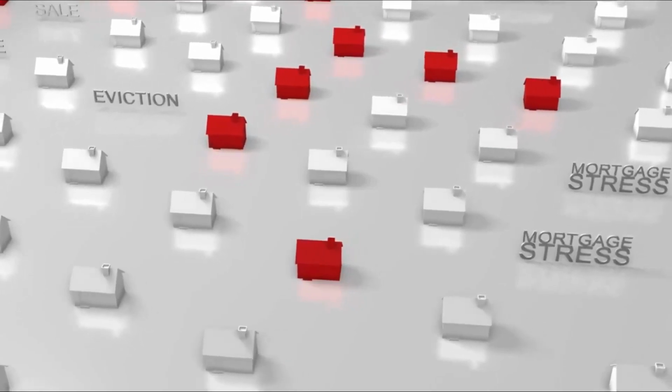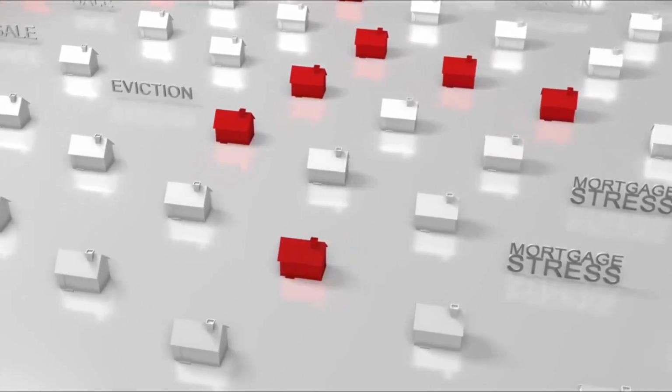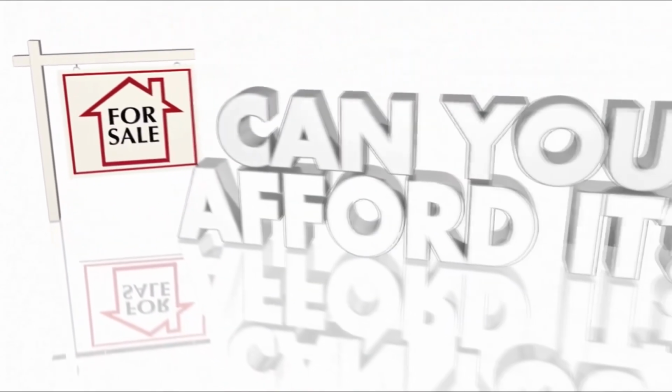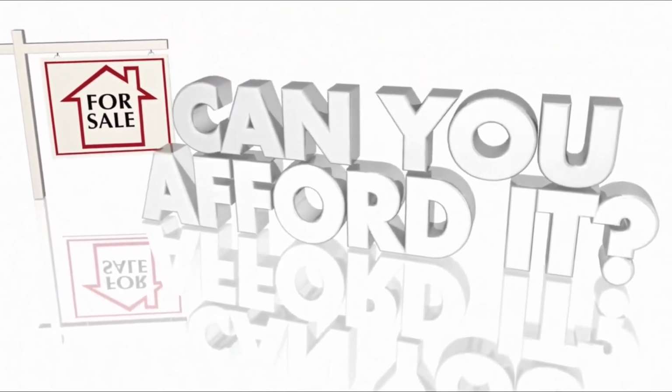In a nutshell, based on the actual value of your home, the servicer may be able to reduce the principal on your loan. This can lower your monthly payments by lowering the amount you owe on the loan.